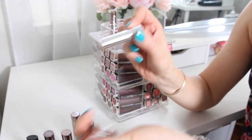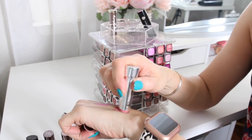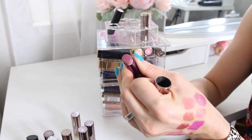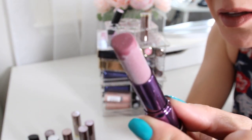This one is the Estee lipstick, Gabrielle. I don't know, this one's really old. I'm gonna get rid of it. Okay, so here's some more Urban Decay ones. These are old. Yeah, look at that. Ew, that's like mold. Do you see that?